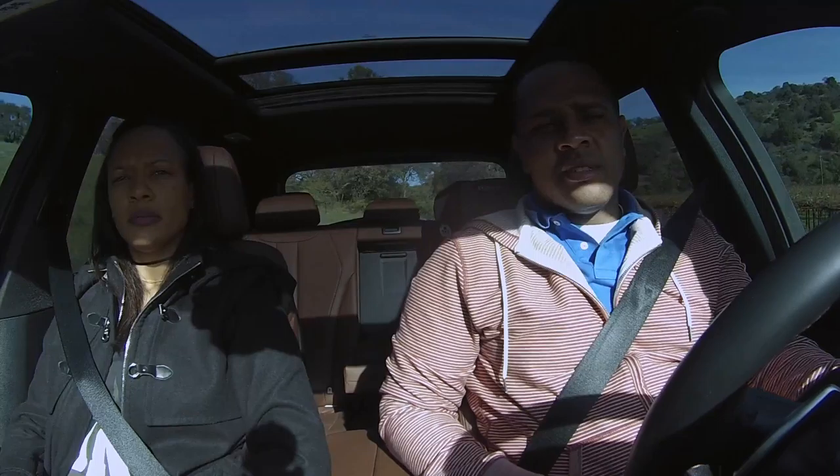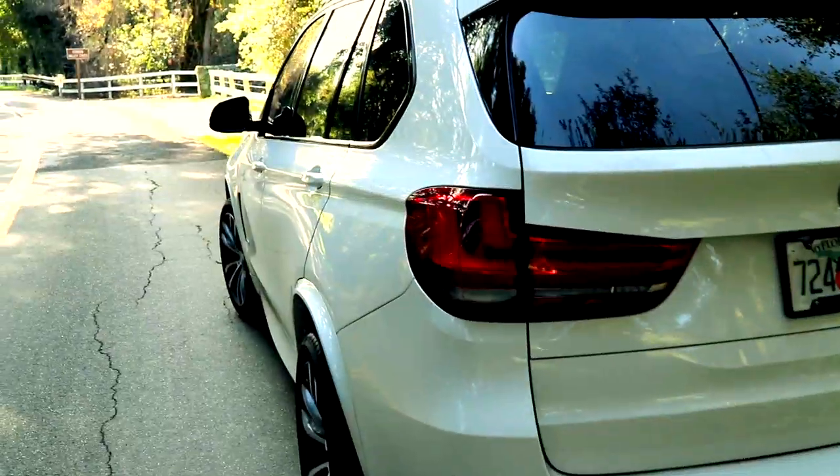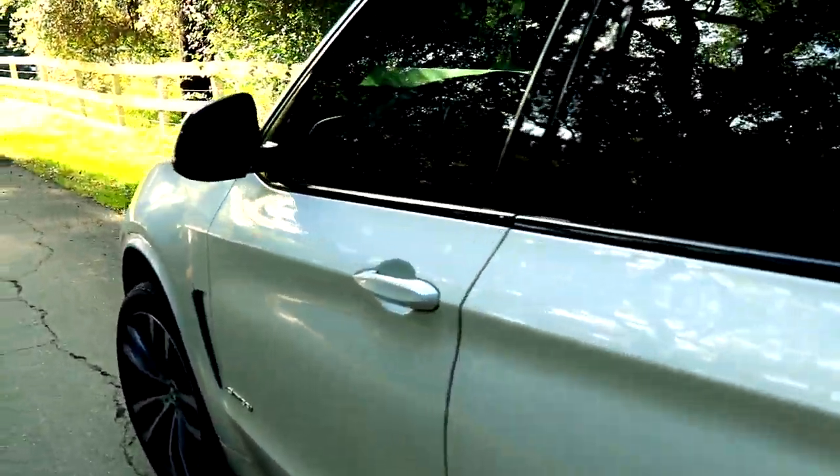Right, so everybody's been begging for a video of this new car that I got. So yeah, it's a 2014 BMW X5 M Sport. This one is the inline six with the 3-liter twin scroll turbo engine.